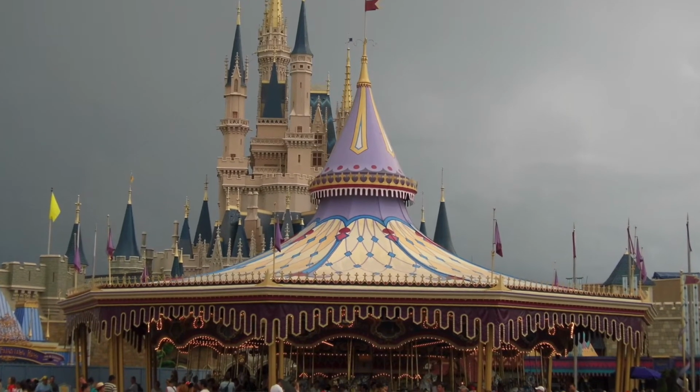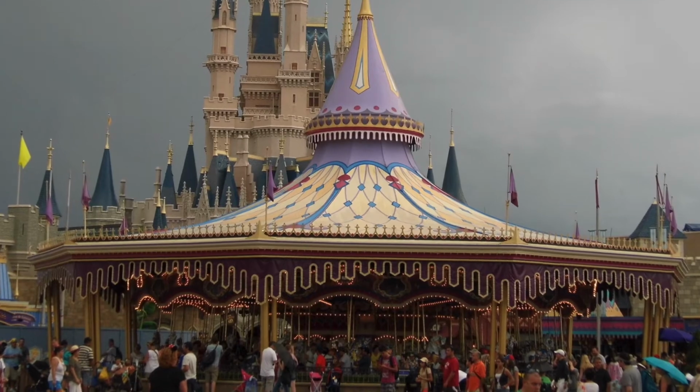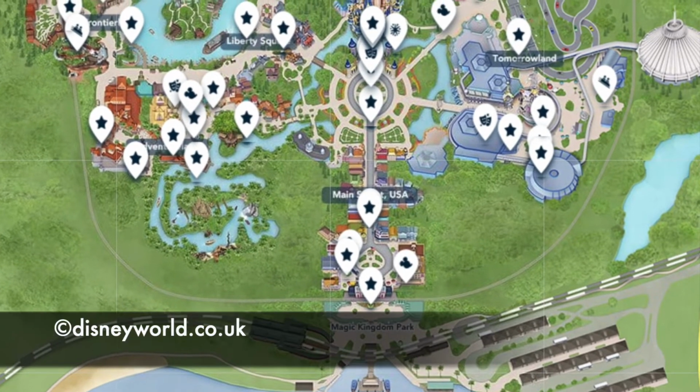Good views of Fantasyland. Again, it's not one I'm rushing to, but I enjoy just being there in the moment, enjoy having that time in Walt Disney World.